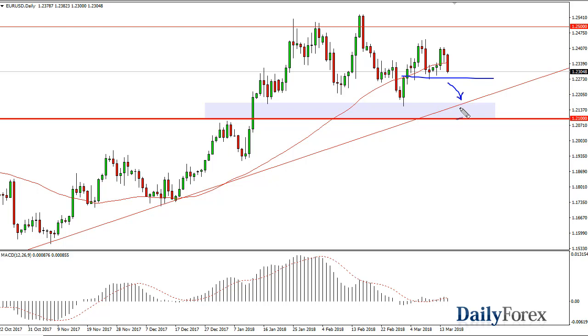But if we break down below there, I think there's plenty of support at the uptrend line and this area here. So I'm not willing to sell. We'll either get a bounce or we'll go down here, and I think it'll be an even better buying opportunity.